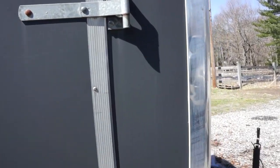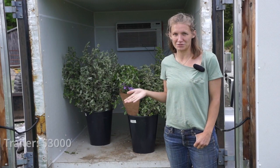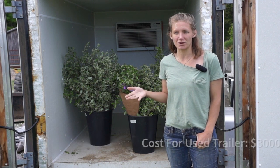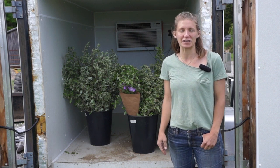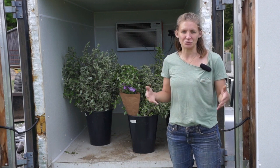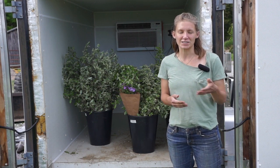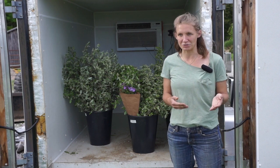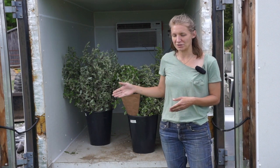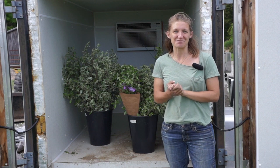So this was a big investment for me in my first year of farming. It was $3,000 to buy used. But I had looked into some plans from Coolbot. The company has plans on their website for how to build it, and building something new or new-ish, the plans that they give start around $3,500. So I paid $3,000 for a used trailer, but had already had all of the materials sourced and assembled for me.